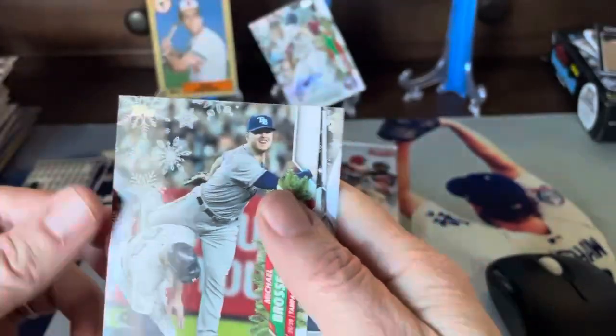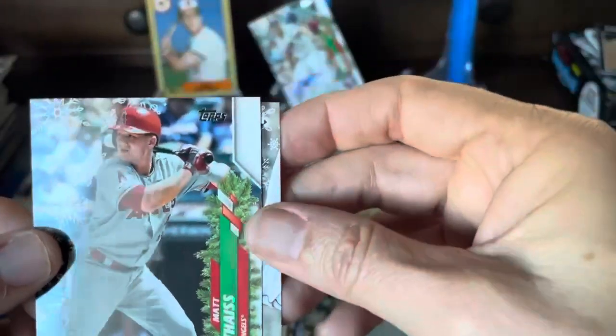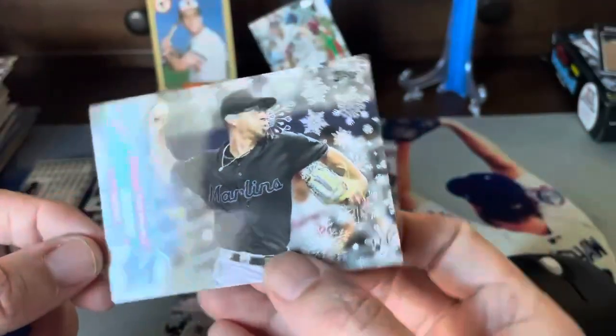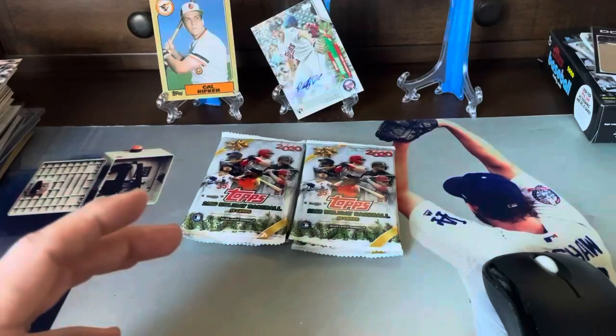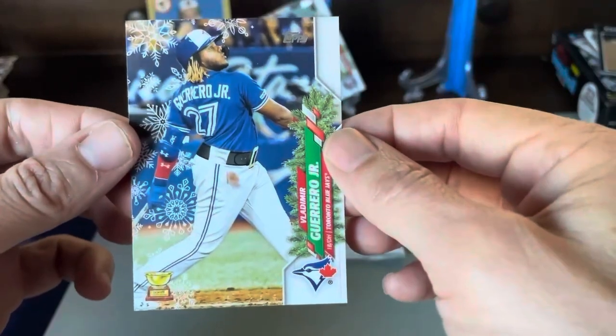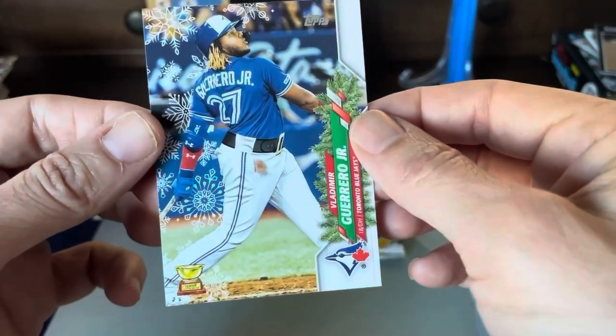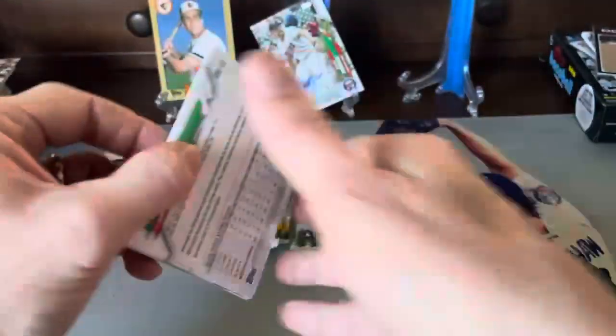Tim Lopes. You got Michael Brosseau. Nice Shogo. We got Matt Thaiss and a Robert Dugger. What's the number at the end? There's a belt. What's on the belt? A little thing. Oh, it's a Santa Claus belt. You didn't notice that? No, I really didn't. I thought he just likes to wear big belts when he plays. What's the number on the back there? Number on the back is 71. 71. So that is a short print of a Vladdy Guerrero Jr. So that's a sweet hit. Nice. You can put that one back there.